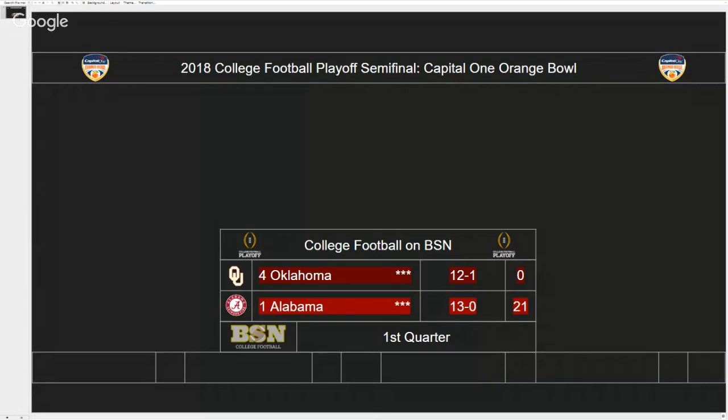Third and 13 coming up here. Oh, sorry, no, they got a good gain on first down. It'll be 3rd and 4. I'm losing my mind here. So 3rd and 4. Kyler Murray with 5 rushes has lost a yard in those 5 rushes.